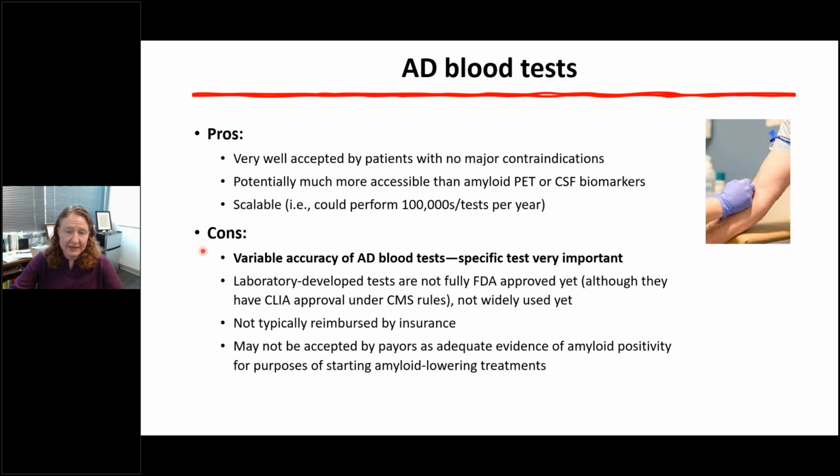There are a number of blood tests that are now clinically available, but these have widely variable accuracy. Some blood tests are as accurate as FDA-approved CSF tests, as I'll show you, but some tests aren't really any better than a flip of a coin. So providers really have to do some of their own research before ordering an Alzheimer's disease blood test.